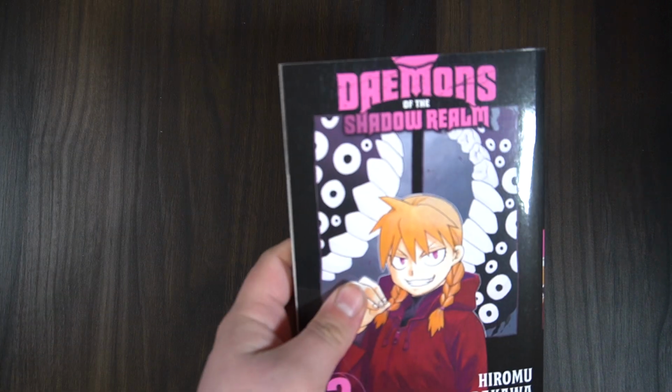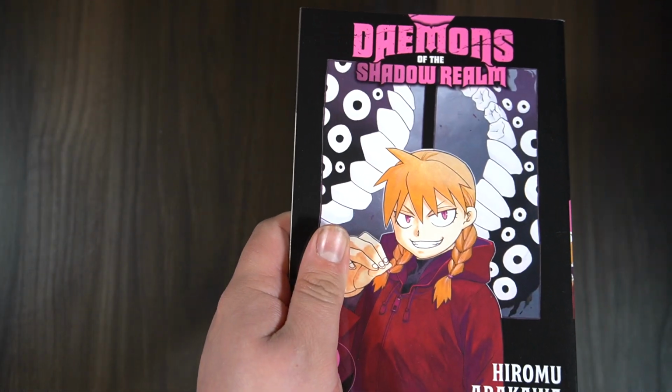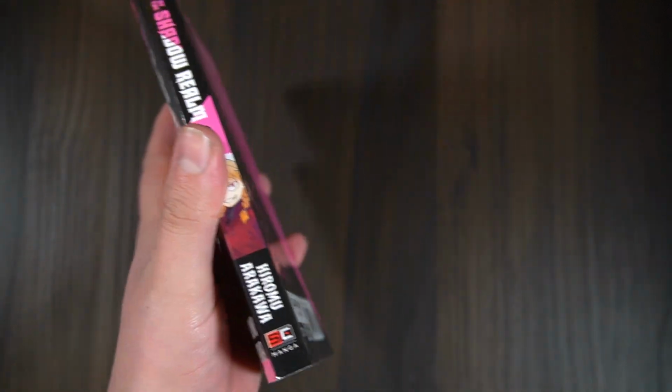Here we have Daemons of the Shadow Realm. I have only read the first volume, kind of letting this build up before I really dive into it, and since it's a Square Enix manga, it's gonna take like 5 years before we have like 10 volumes.